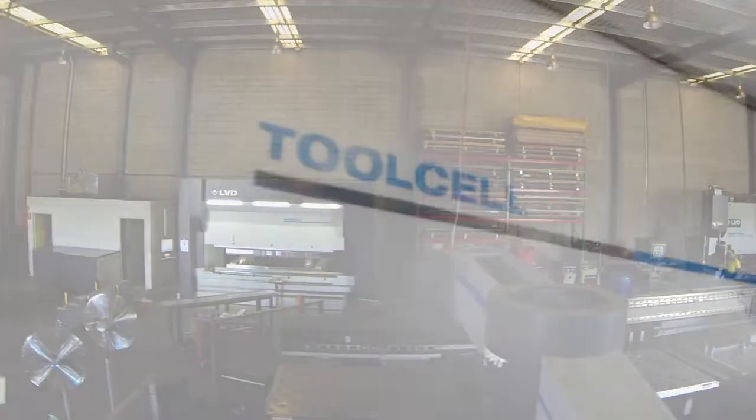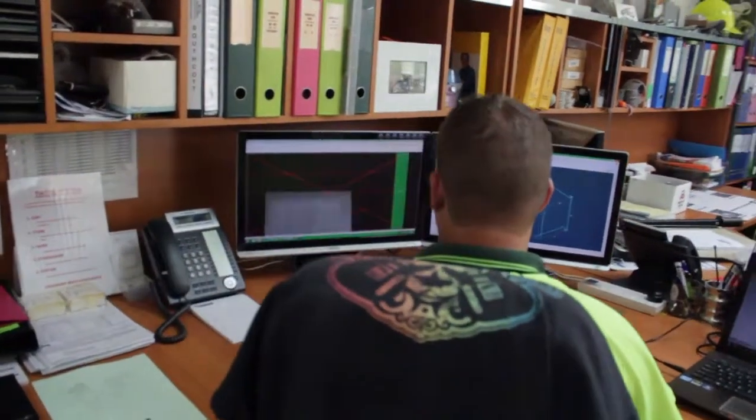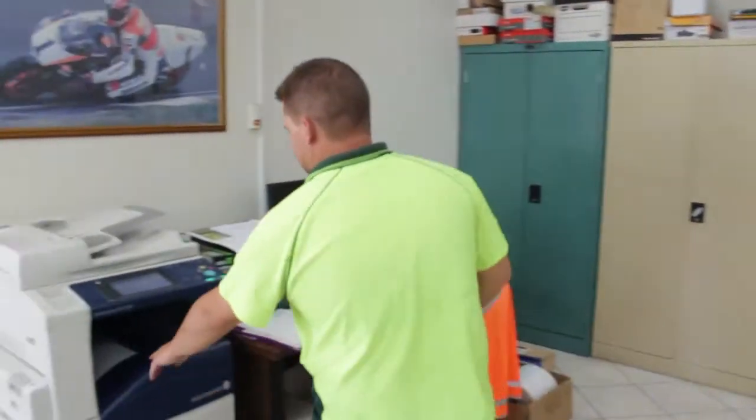We got the tool cell because the fact that it could load its own tools saves labour time on loading tools in with a guy here. Means they can operate other machines while it's loading and get other productivity done whilst the machine's working itself.